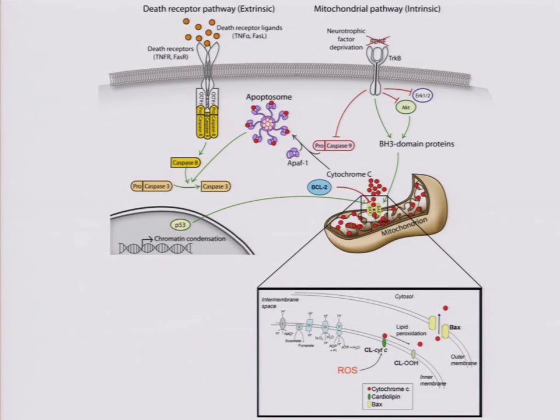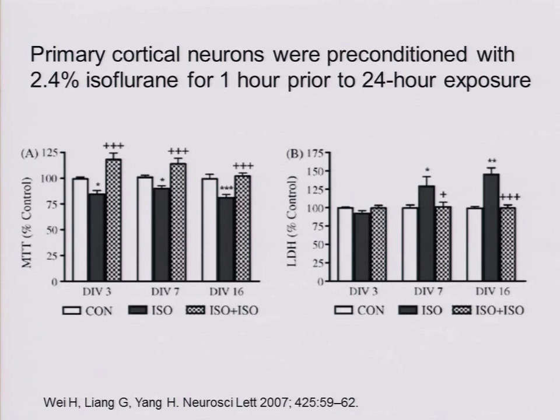So where in the pathway does preconditioning work? It's going to upregulate the anti-apoptosis protein BCL2, and it's going to decrease Bax translocation to promote anti-apoptosis. Also, there's a downregulation of the p53 tumor suppressor protein, and there's an upregulation of the good kinds of ROS, which promote survival and signaling. Also, there's an upregulation of the AKT pro-survival kinase pathway. So what's the evidence of this with anesthetic toxicity?